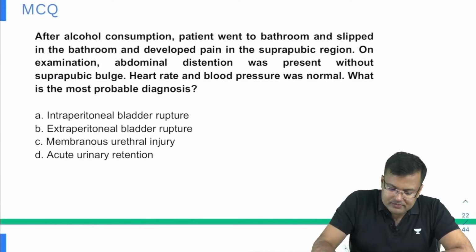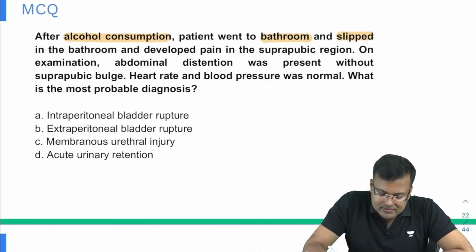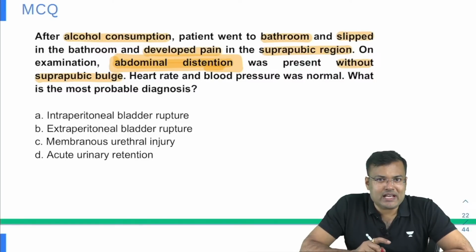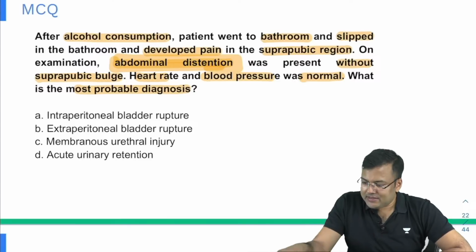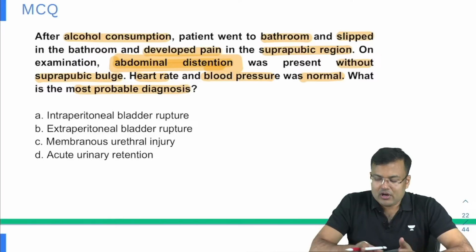Okay, guys, now see this question. After alcohol consumption, patient went to bathroom and slipped. Developed pain in suprapubic region. On examination, there was abdominal distension. Guys, there is abdominal distension without suprapubic bulge, which means the urine is now in the peritoneal cavity. Heart rate and BP were normal. What is the most probable diagnosis? Tell me, guys. All of you are correct, guys.